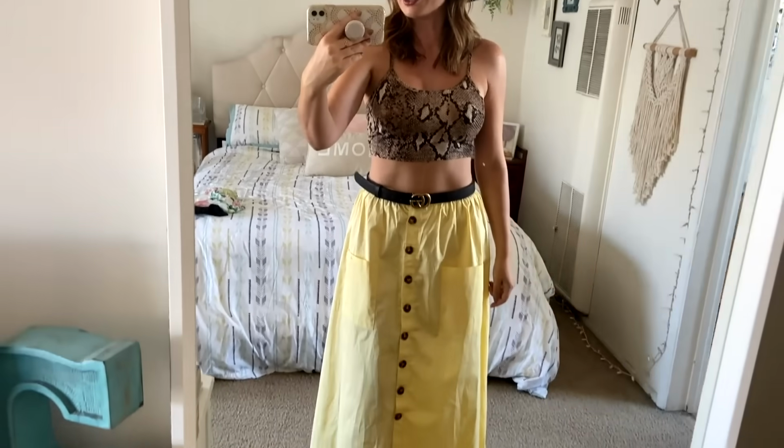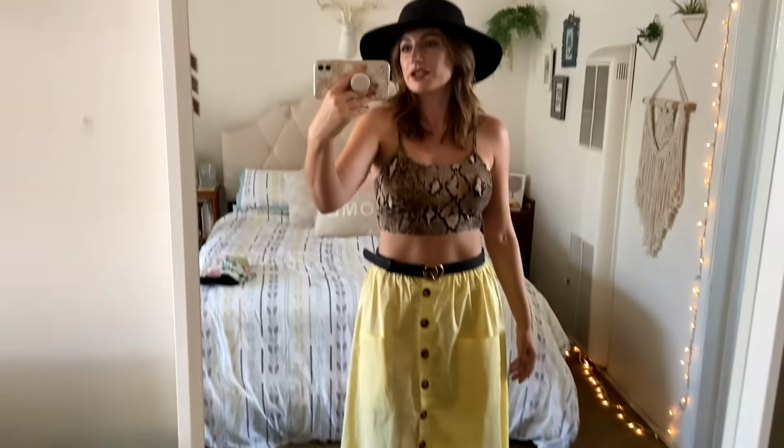Yes! The waist is on display! Hello, waist. I like this a lot. This kind of makes it a little more edgy, I feel like. But still summer, so that's good. Okay, I think I have my look.